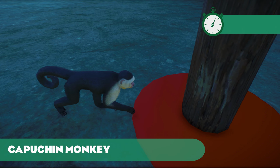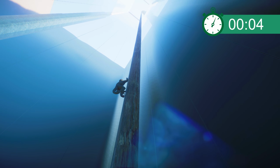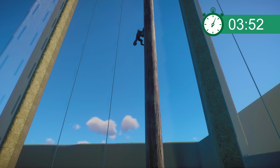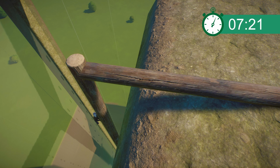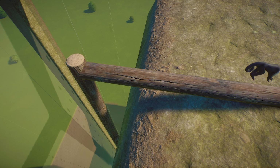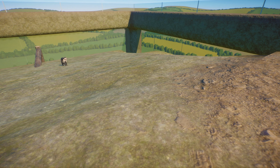Next is the Colombian white-faced capuchin monkey. This little guy definitely on the smaller side of the animals competing today. But very quick there, very nimble. Long back legs helping them up. Nice clean finish. That's 7 minutes and 23 seconds. So not enough to beat the bonobo. Still faster than the nearest competitor, the binturong. And for their size, I think they've done fairly well there.